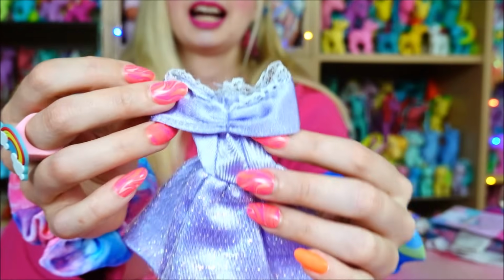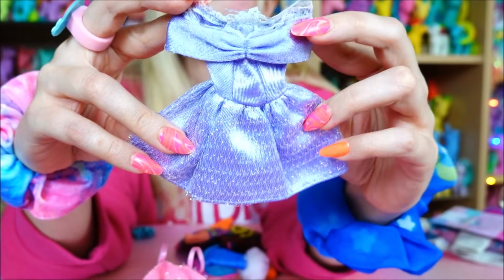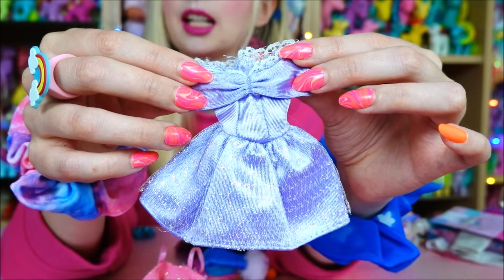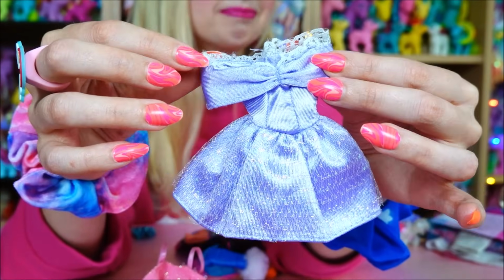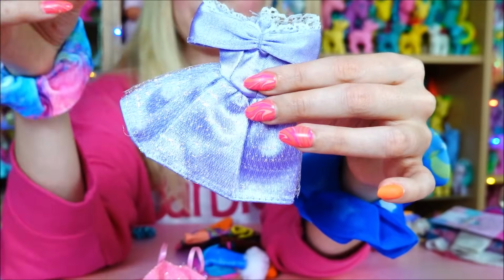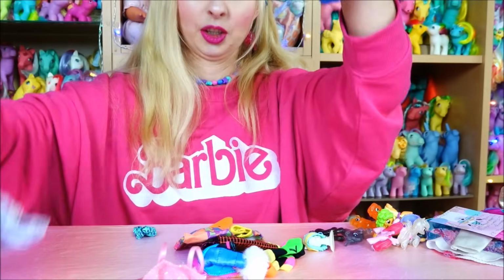And I actually don't even remember having a Skipper as a kid. I remember having a Stacy, like my childhood Stacy was the Polly Pocket Stacy. I'm still missing her in my collection, but I don't think that I had a Skipper, so I probably always put this on Stacy. If I had a Skipper, I clearly have no clue which Skipper it was. But lovely, I always loved this dress. This is so beautiful. 1991.